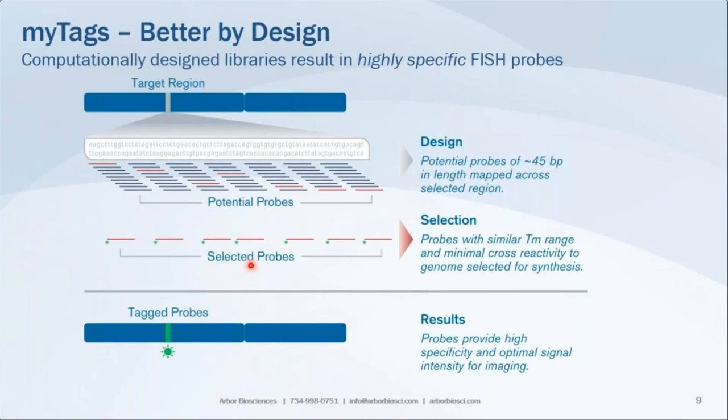MyTags are computationally designed libraries that give you highly specific FISH probes. How does this work? You have your target region of interest. Within that target region, you have obviously a sequence of oligonucleotides you want to hybridize to. The design process by the bioinformatics team at Arbor Biosciences will take a look at this region, and through the algorithm of the design process, we're going to generate a pool of potential probes that are about 45 base pairs in length that are mapped across the entire length of your sequence of interest.